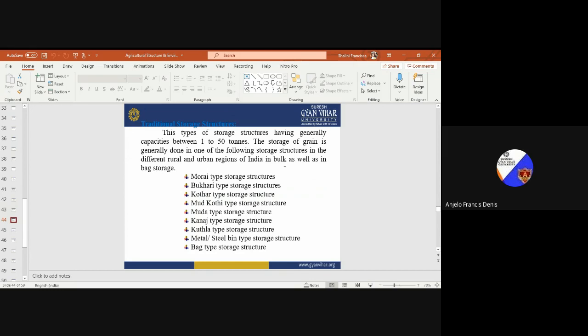There are different types of traditional storage structures. First one is Morai type storage structure. Second is Bukhari type storage structure. Third is Kothar type, Mud Koti type, Mudda type, Kanaj type, Kuthla type storage structure, metal sheet bin type storage structure, and bag type storage structures. So these are the different types of traditional storage structures which are still practiced in our country in several places.